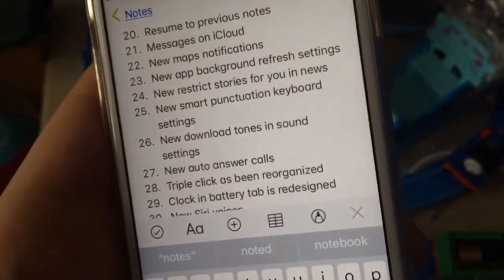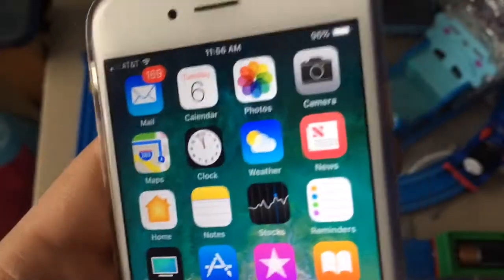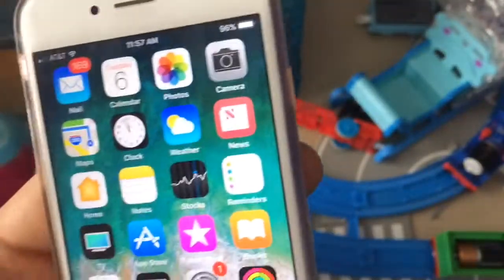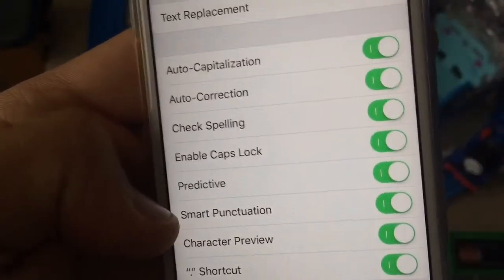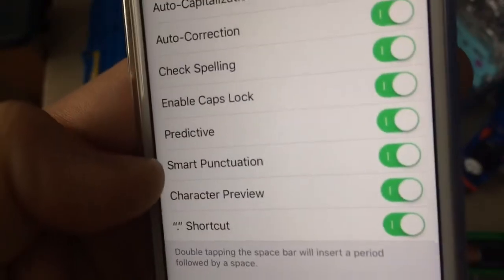New punctuation keyboard settings, like smart punctuation. So what that means is when you go into settings, general, keyboard, yeah, smart punctuation. But tell me in the comments below what this means, I'm not sure. Because all I know, it's only available on my iPad when I look at it.